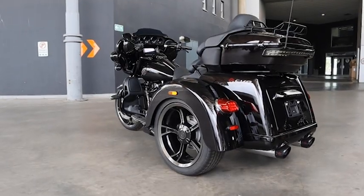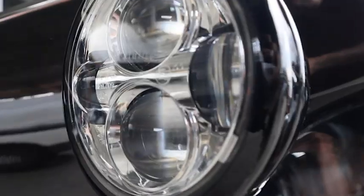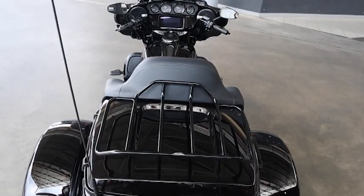It's the ultimate Grand American tourer. If you're looking to tour on a Harley Davidson, that's what you would like to be on.